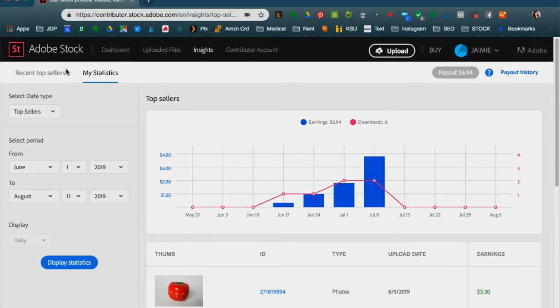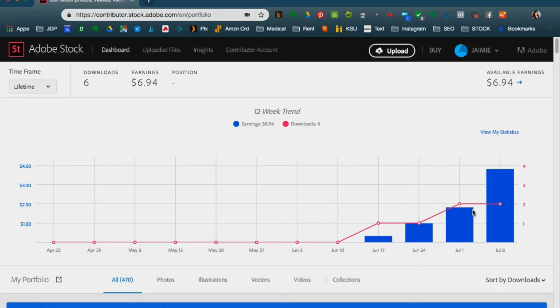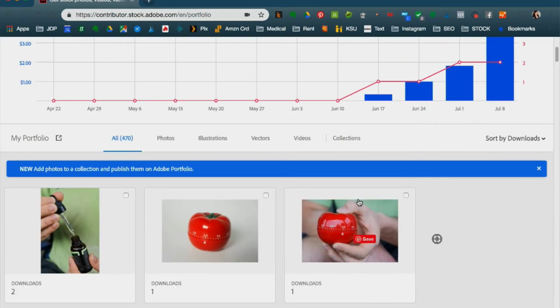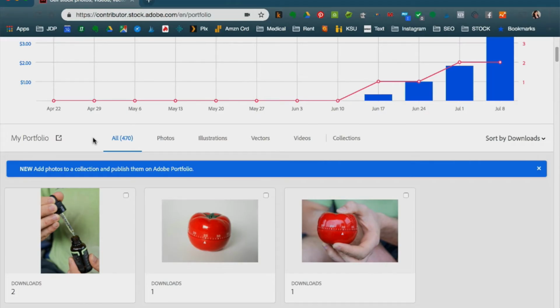I'm going to go back to our actual portfolio size, and you can see what our images look like and how many that we have posted before we started making these sales. Our portfolio currently has 470 images in it. That is 470 images that we have uploaded over a 5-week period. 5 weeks of uploading images, we've got 470 images in our portfolio. We've made about $7 so far in total. Our latest download that happened last night was $3 something, doubled our sales.